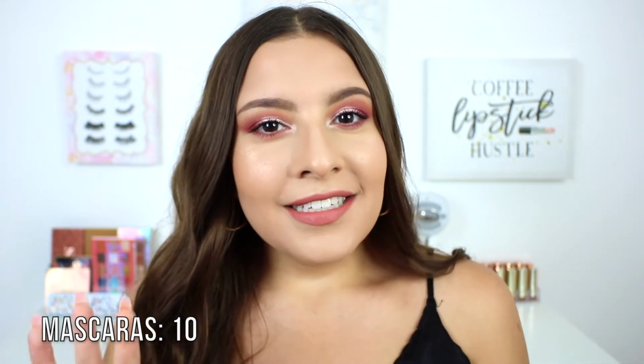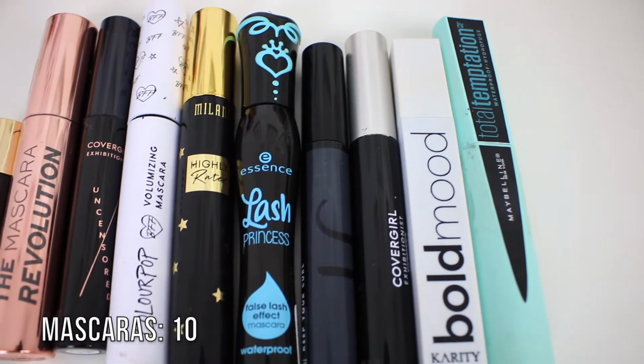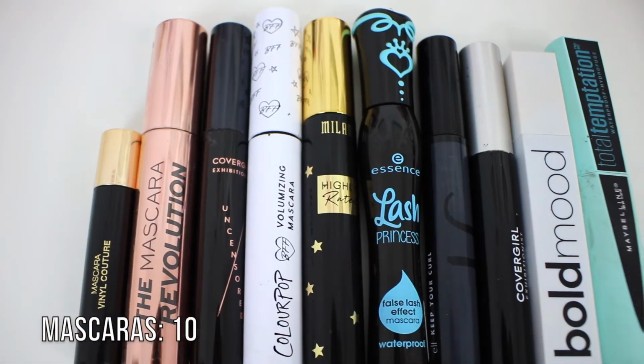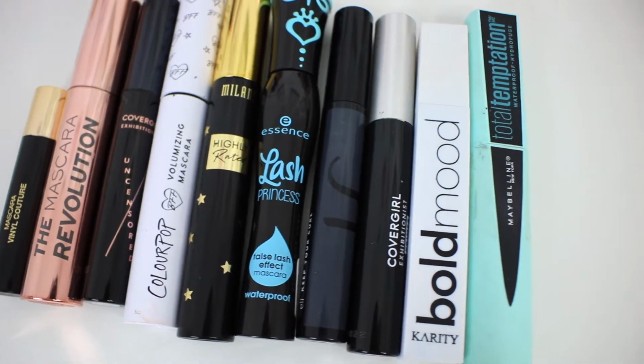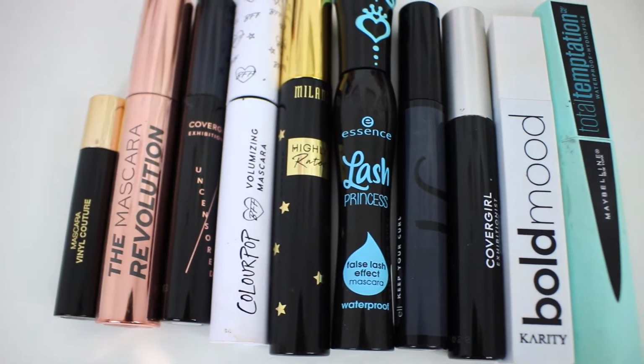My makeup inventory for mascara is 10 mascaras. Now, this is the one in my collection that I'm not too happy about personally with myself, because I did realize that like 7 or 8 out of the 10 of these are open, which I usually try to avoid because mascara is something that goes bad so fast and dries out so fast.